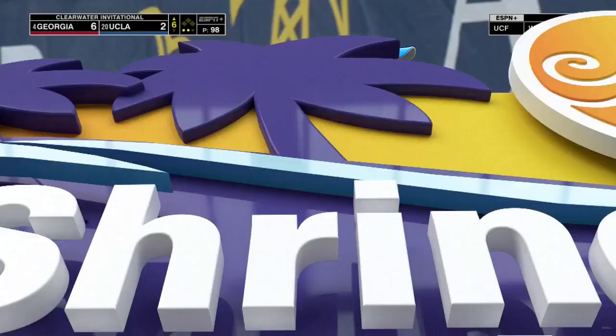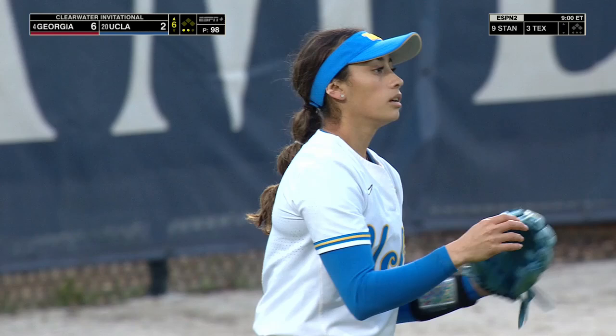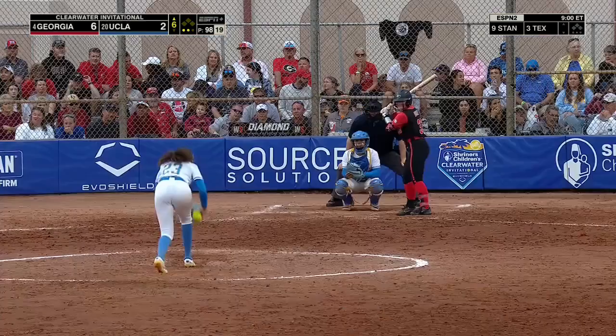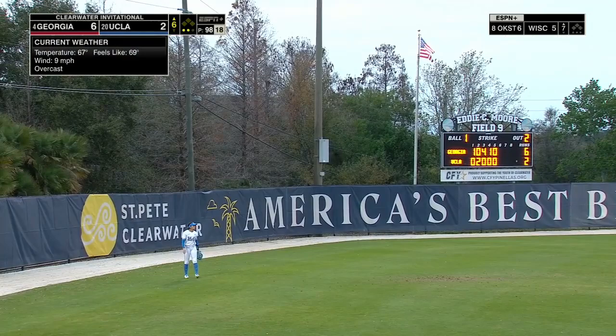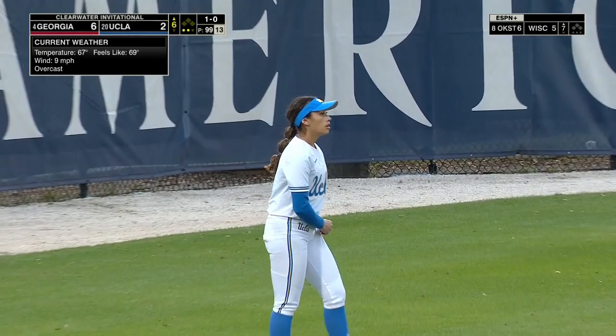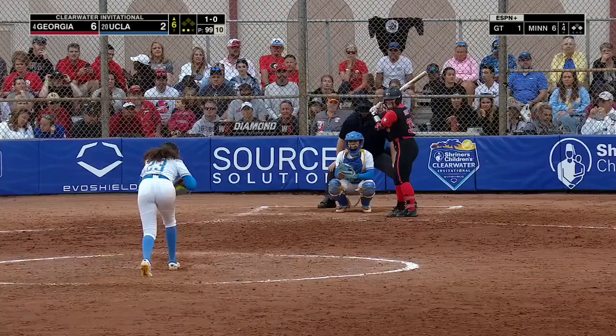It's getting a little windy, too, and that ball went so high, and the wind is blowing in now. We've seen the past couple of days, there hasn't been as much wind, but you can feel that start to blow in now. Getting a little cold. Now, that was a really good play by Mio, because that wind was pushing it towards left center field. She had to follow it. Somehow the temperature is 67, but it feels like 69. Now that I don't understand.